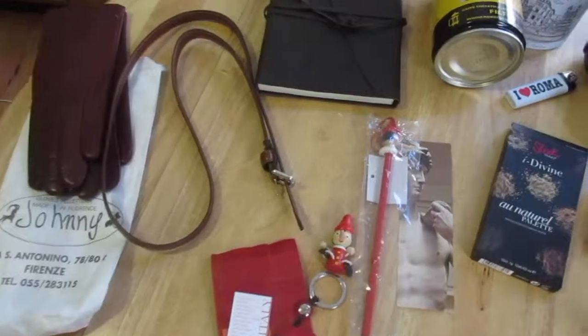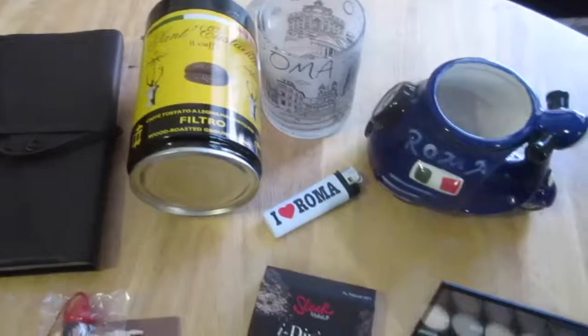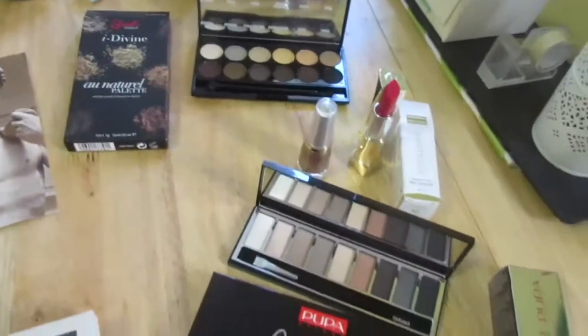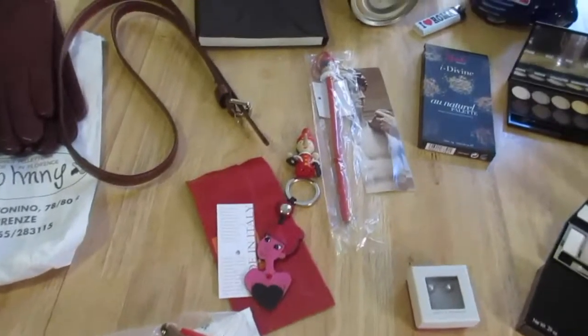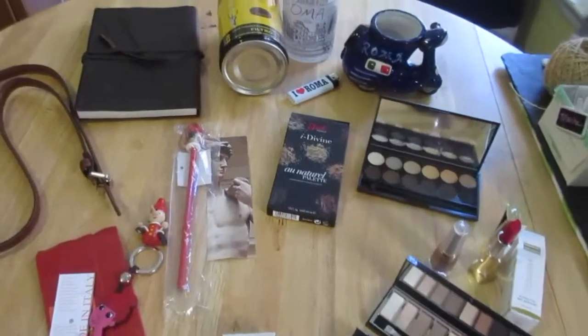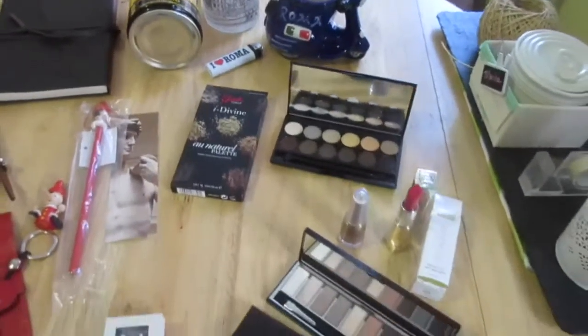It's been quite some time since I've shared content with you, and that really is because I've been traveling extensively for work and then also for vacation. So what I have for you today is a haul from Italy. That is where I took vacation over the last 10 days or so.